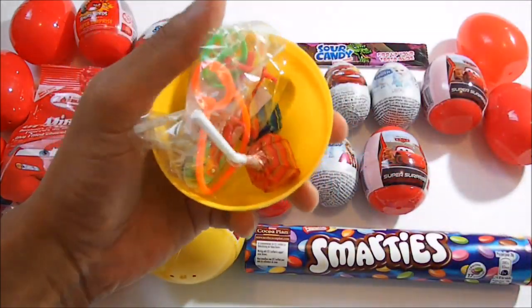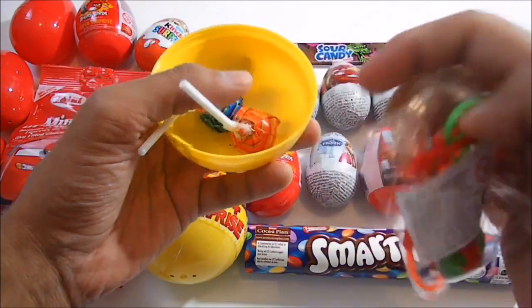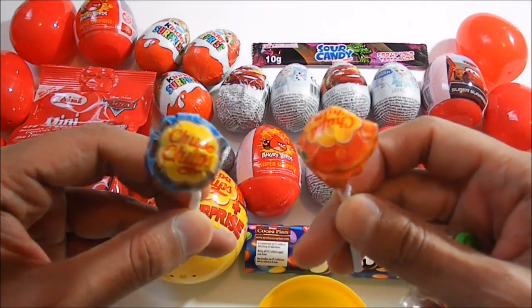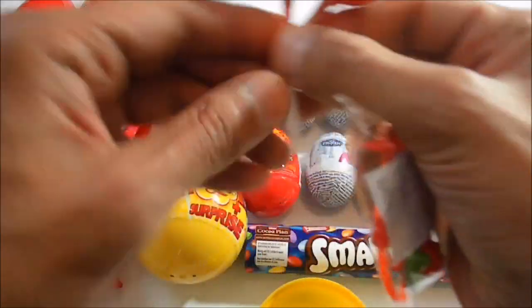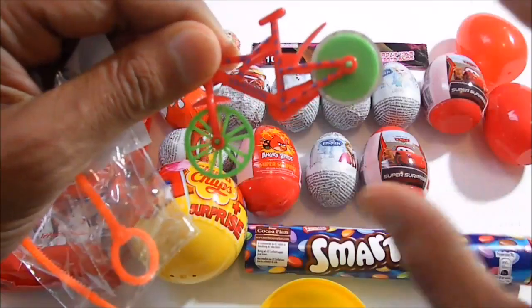Yes! Nice, look at that! Wow, it's a bicycle! So good! And two shoopa shoop. Yummy! I got a blue one and an orange one! Yum! Okay, whoa! Nice bike! Got the wheels, look at that!